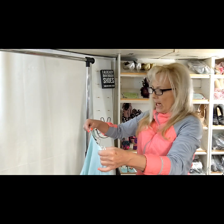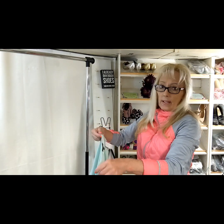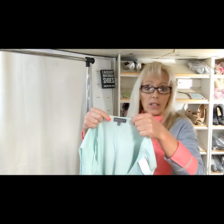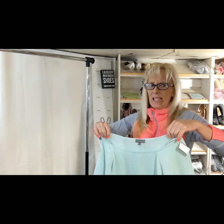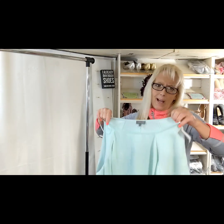This is very nice. It's a Vince Camuto 1X, and this is another brand that I don't sell that often unless it's plus size. And there's Vince Camuto too, and that might even be harder. I don't know. Write in the comments how you do.